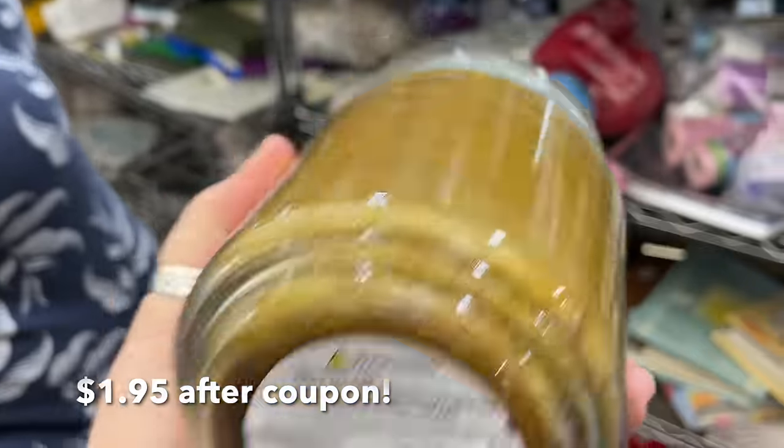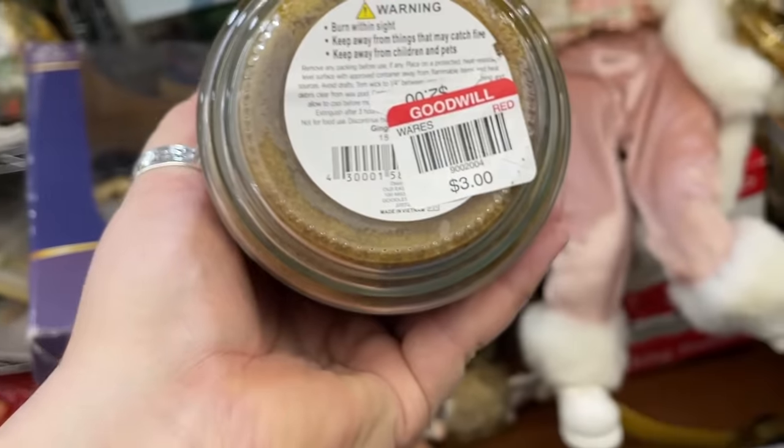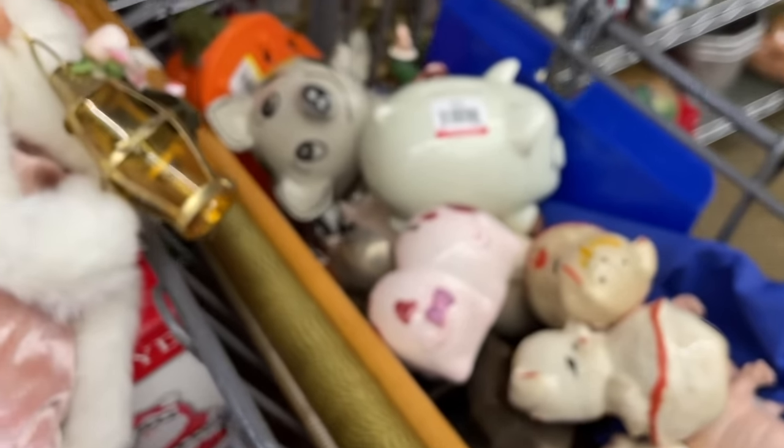Yes. She put $3 on it. She put $3 on it? Yay, okay. It smells delightful. It's got a fall scent to it.